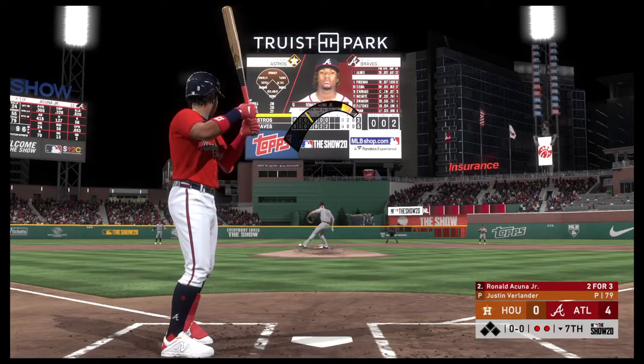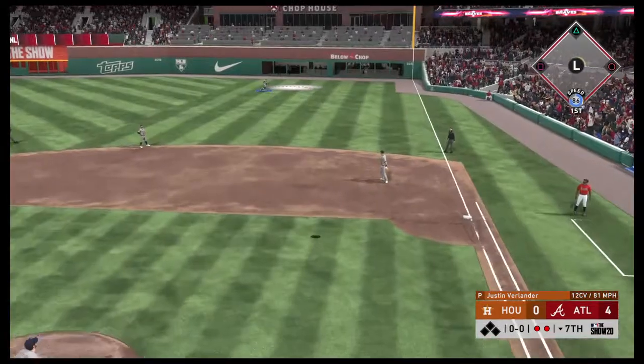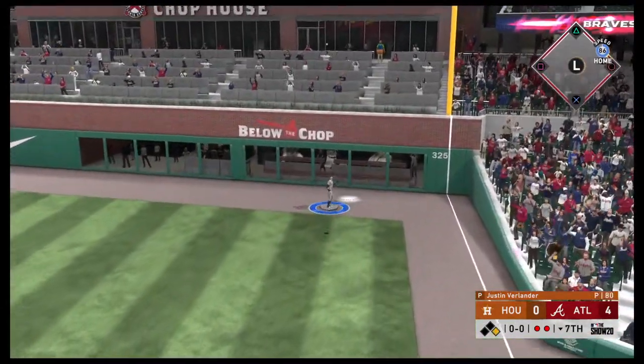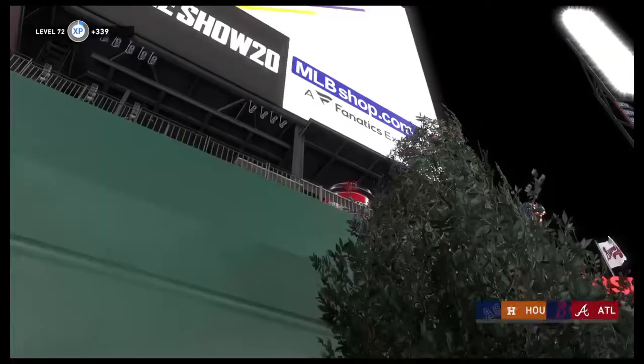Acuna digs in now. 13, Ronald Acuna. And now this ball's in the air to deep right field. Tucker retreats to the track, and he'll put this one away. So a side.